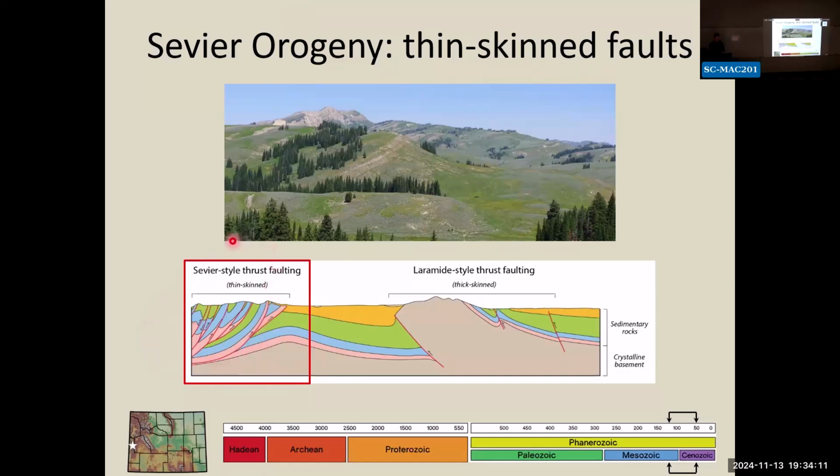So in this kind of cartoon cross-section here of the Sevier orogeny, you have faults that don't penetrate into the underlying basement rock, which is shown in this brown color. And what this looked like is essentially big sheets of sedimentary rock being shoved and thrust over each other in sort of an easterly direction through time.